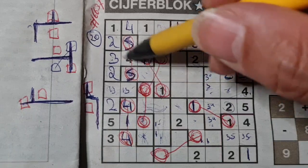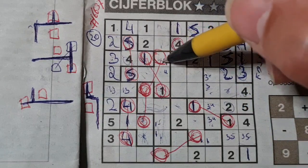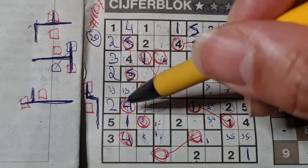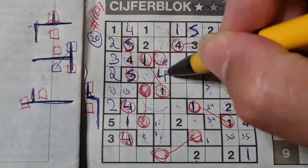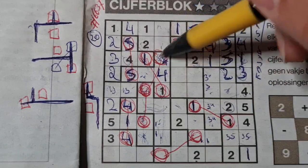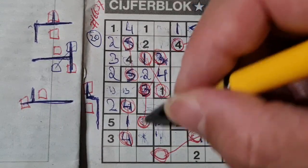Alright, this box can be a 4. So the 4 could be here, could be there. Well, it's not the solution to place the 4 there. If I place a 4 here, this box is connected with that box. Should be also a 4 then. But we already have a 4 here. So not a solution to place the 4 there. The only place left for the 4 should be here. So 2 numbers left for the numbers 2 and 3. We have a 2 there, no 2 there. 2 should be here and 3 goes there. And this box is connected with that box. Should be also 3.